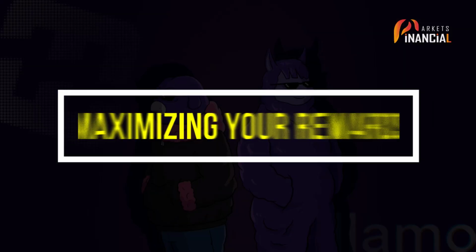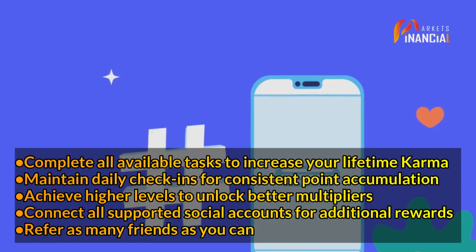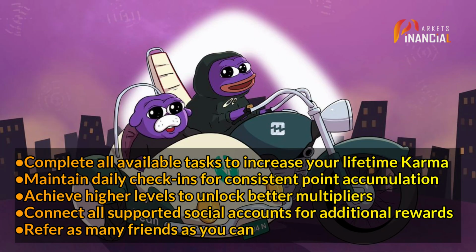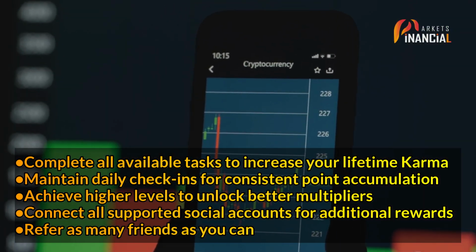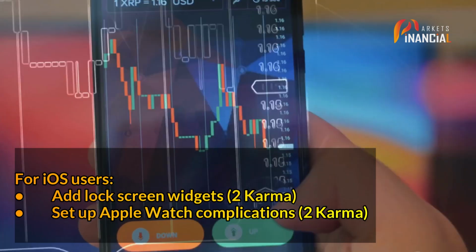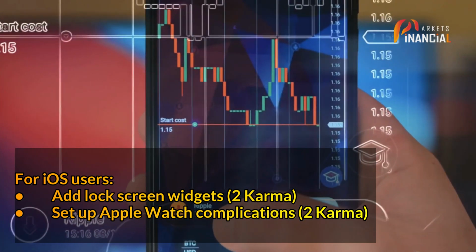Maximizing your rewards. Complete all available tasks to increase your lifetime karma. Maintain daily check-ins for consistent point accumulation. Achieve higher levels to unlock better multipliers. Connect all supported social accounts for additional rewards. Refer as many friends as you can. Additional features. For iOS users, add lock screen widgets. 2 karma. Set up Apple Watch complications. 2 karma.